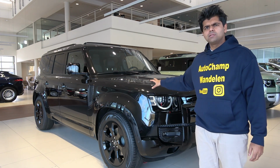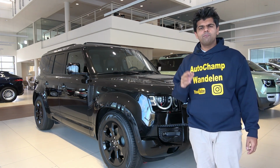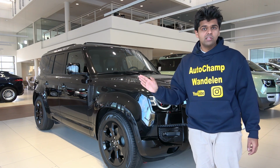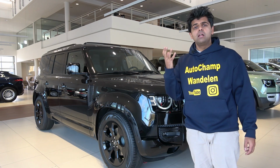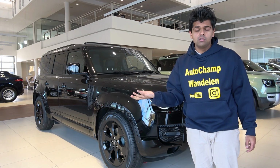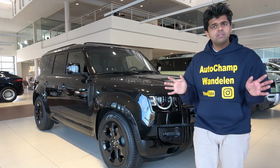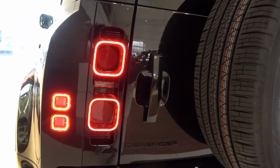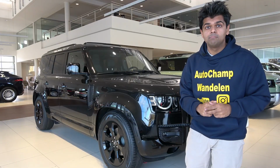This, on the other hand, was a true off-roader, but then for a couple of years it was dormant. Nobody heard about the Defender ever again since the early 2010s when Land Rover basically discontinued the Defender. But now they revived the Defender model again. But guys, there is a catch, and I'm going to show you in a moment what those catches are.